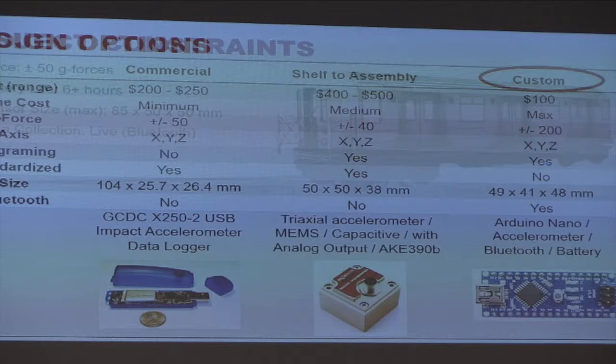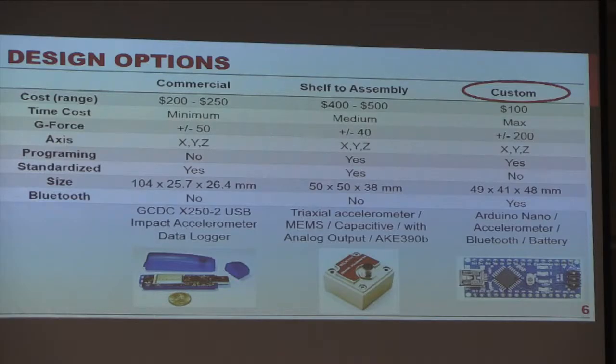So for our design options, we considered 3 different options for this project. The first was a completely commercial design, which would cost around $200 to $250. This one was ready to use when bought right off the shelf. Unfortunately, it did not have the wireless connectivity they were looking for, and the maximum dimensions were a little bit too large to fit on that axle box location. Second, we looked at an off-the-shelf assembly option, which would require a little bit more time due to the programming, and it had the highest cost, around $400 to $500. Unfortunately, this one also did not have the wireless connectivity they were looking for.